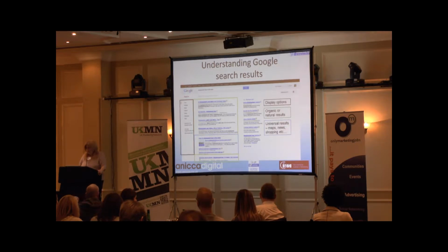These universal results I was talking about, and we mentioned video optimization this morning, are other ways of getting additional information into the search results, and it's generally things like news, images, videos and the shopping results. I'm going to come back to the shopping results because, guess what, Google's going to change the game with those and make them no longer free. So if any of you have e-commerce websites, you're going to have to pay close attention, because at the moment you may get a heck of a lot of free traffic, which will probably disappear in January. It's already happened in the States, so watch this space.